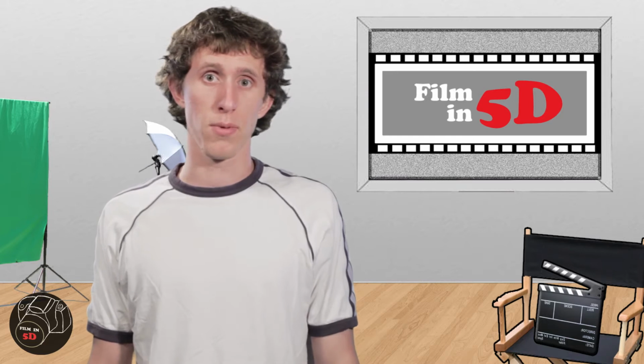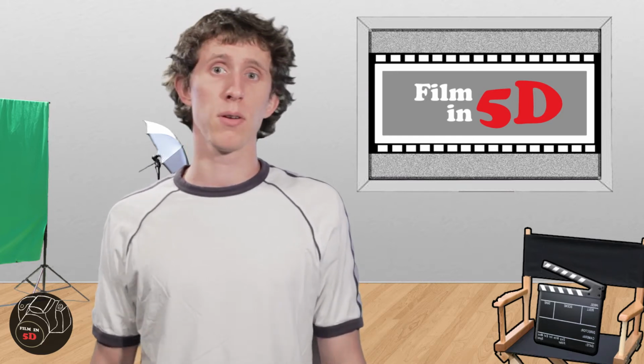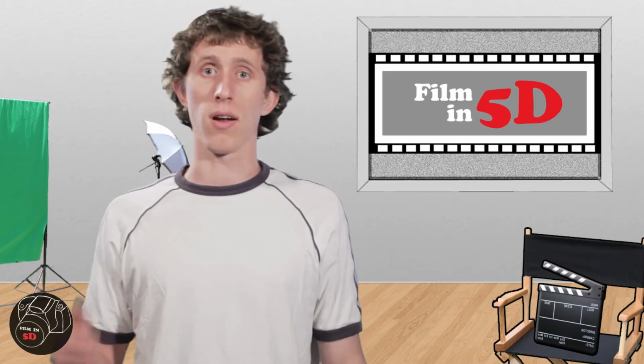In fact, if you're going for the film look, you should never go below an f-stop of 5.6 on a full frame, or an f-stop of 4 on a crop frame sensor. Now this isn't to say that you should never experiment with lower f-stops, but if you're trying to recreate the film look, definitely keep it above 5.6 or 4 on a crop frame sensor.